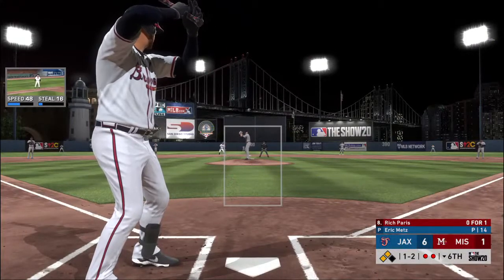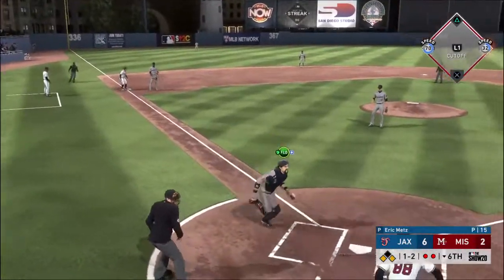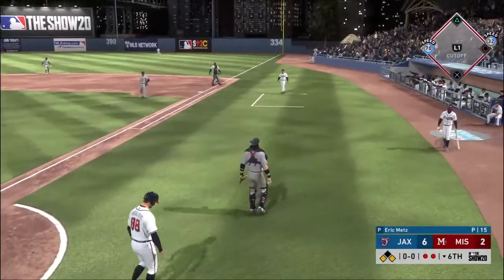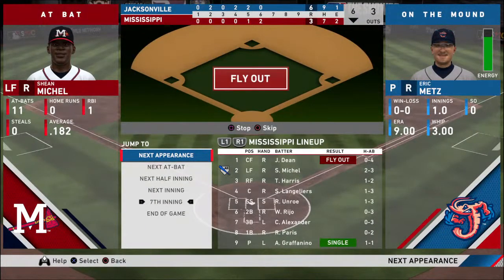Digging in once again, Rich Harris, number 00. The 1-2. He'll try to bunt his way on as he gets this one down. And the runner from third scores as they try to work their way back into this one. So they'll slap an error on the catcher there. You're out.